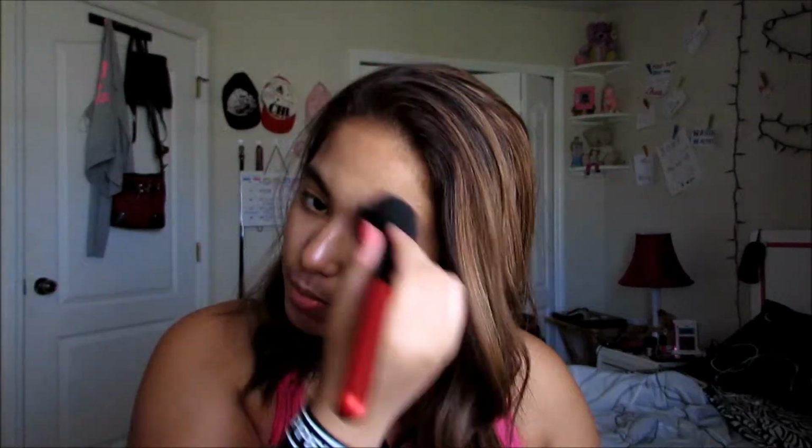It helps make my contour come out a little bit more when I apply down here. Just kind of blend it down. I don't really need that much bronzer as I am naturally tan because Florida. But it helps. Just kind of blend it.